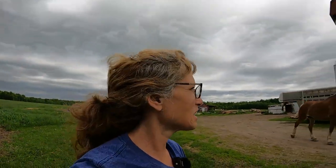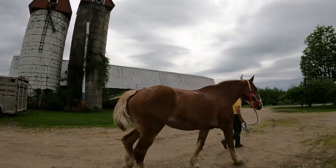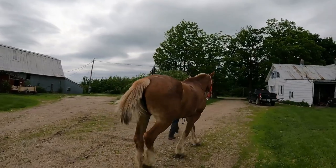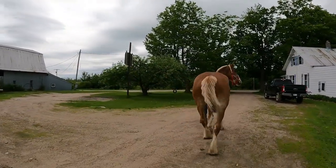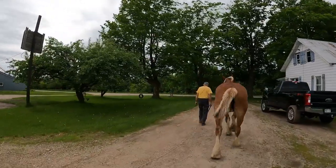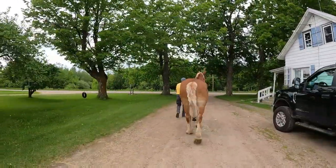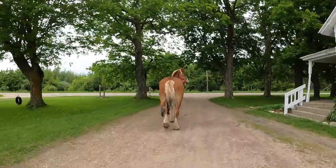So we have some very exciting news. Very exciting. Lady is going out to the pasture. She is going to meet Duke and Earl. We're not sure how this is going to go, but Jim has decided to give her a break and put her out with Duke and Earl. Maybe she'll get bred. We don't know.